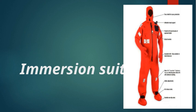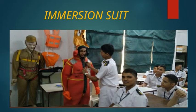Our presentation is titled Immersion Suit, and we're going to explore this important safety gear. We'll cover what an immersion suit is, its key features, and why it's essential for safety at sea. So let's get started. Let's take a closer look at the immersion suit. This is a critical piece of safety equipment designed to protect individuals in emergency situations at sea.